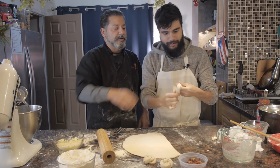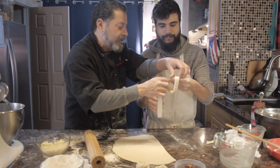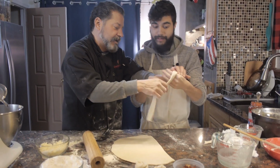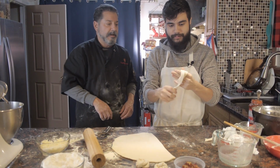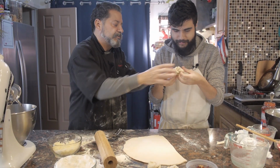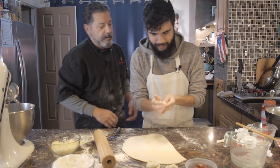1. But you have to leave this part sticking out, okay? Because then you won't be able to get it. Okay, do 2 fingers. Yeah, there. Go ahead. Then you just make a little circle around it. And make a knot.